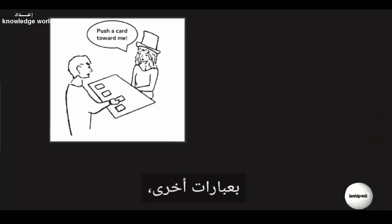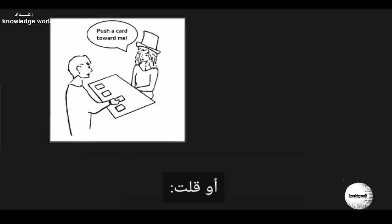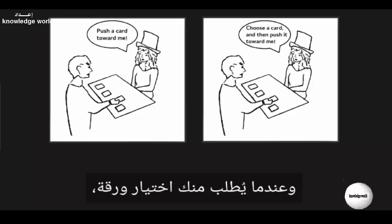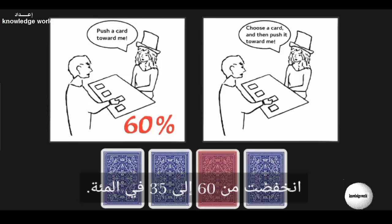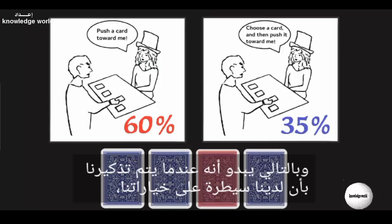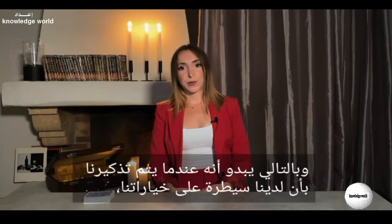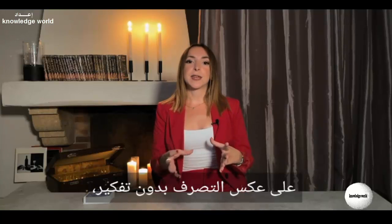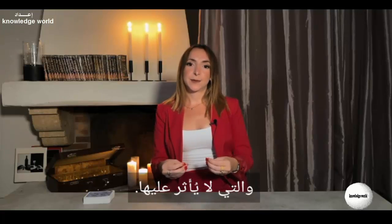In other words, I either simply asked participants to push one of the cards, or I said, choose a card and then push it. And when asked to choose a card, the percentage of people who impulsively chose the most reachable one dropped from 60 to 35%. So, it seems that when we are reminded that we have control over our choices and know that our actions matter, as opposed to acting without thinking, we can actually make more personal decisions and are less easily influenced.